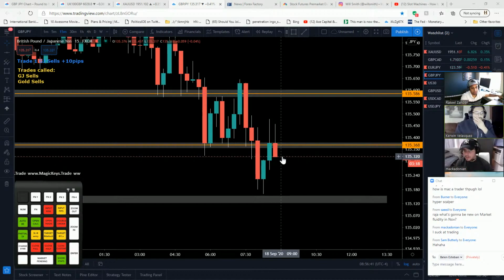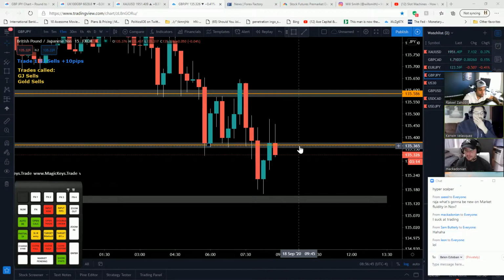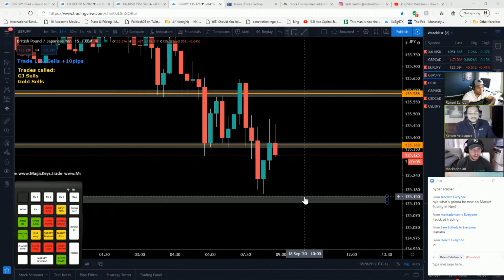Oh, look at that. This candle is closing back under that area. If it closes below 135, like 370, man, this is gonna continue moving bearish. Another wick fill on the 4-hour. Another wick fill on the floor. Yeah. Kervin, it's bad news, man.